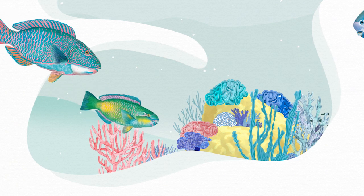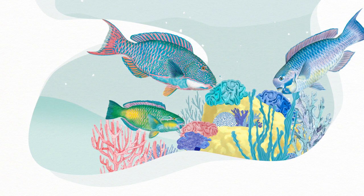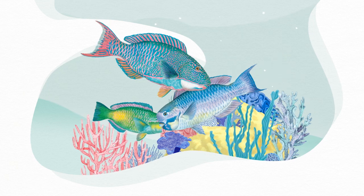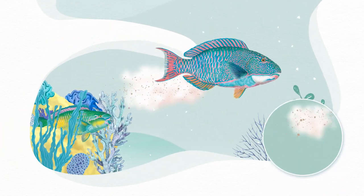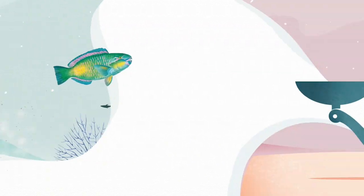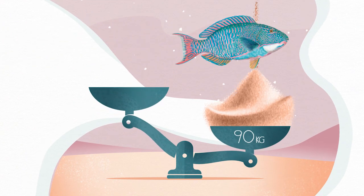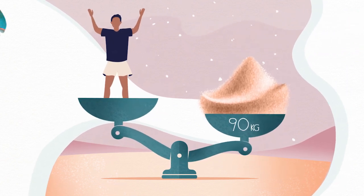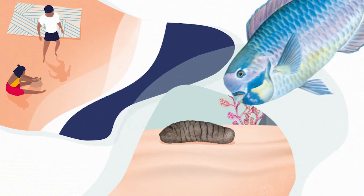It uses its beak to scrape and cut corals in order to feed on algae that grow on and in them. That's why you always see parrotfish producing milky white clouds. They excrete ingested coral in the form of tiny particles, which are basically very fine grains of sand. Every year, an adult parrotfish releases as much as 90 kilograms of sand. That's more than the average weight of an adult. So parrotfish act like architects by shaping our beaches and the seafloor.